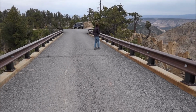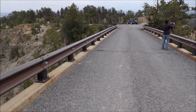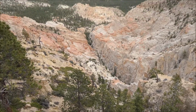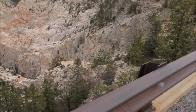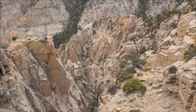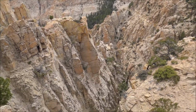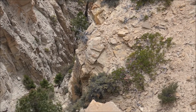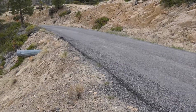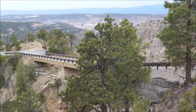Okay, this is the CCC bridge built in the 1930s and replaced a couple of times, I think. It was built out of pine logs originally. View to the north, straight down, Boulder Mountain, and view to the south. That's the Box Wilderness area. Pretty good, huh? And here's the bridge from above. Death Hollow actually on the other side of the bridge.